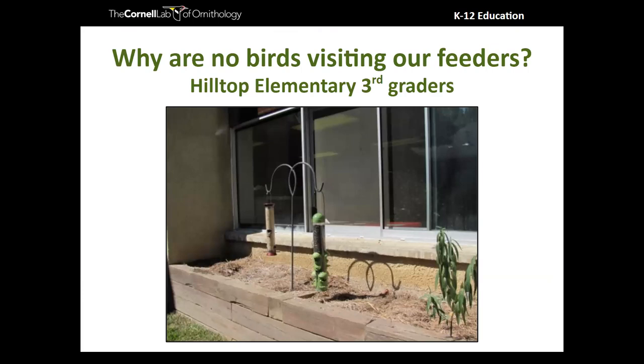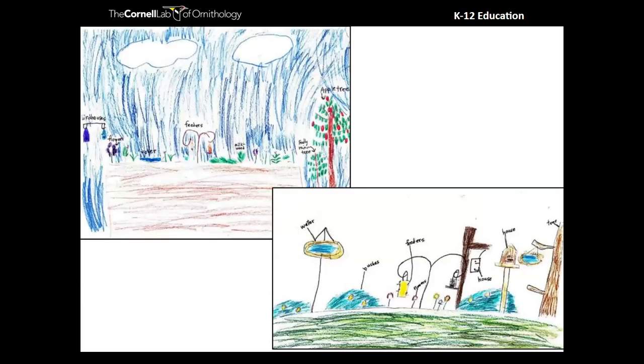So this is an old project from a group of third graders who put out bird feeders and realized that no birds were coming. And so they wanted to figure out why that might be. And so they started researching their local birds and realized that there just wasn't enough cover for the birds to feel safe to come and eat there. And they needed a more vibrant habitat. Much like what happens in Meadowview Street, they wanted to have more native plants, more different kinds of plants growing. And so they made their drawings and their plans and went about improving their habitat.